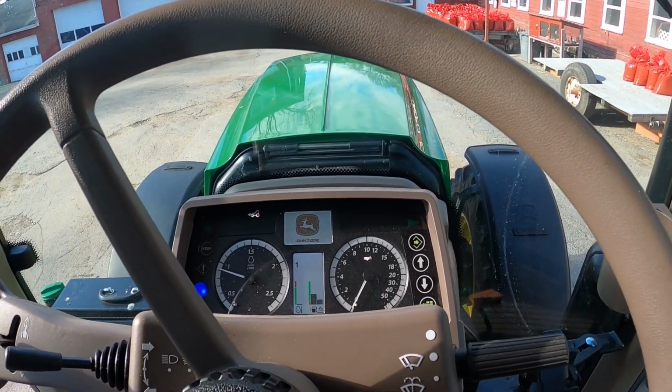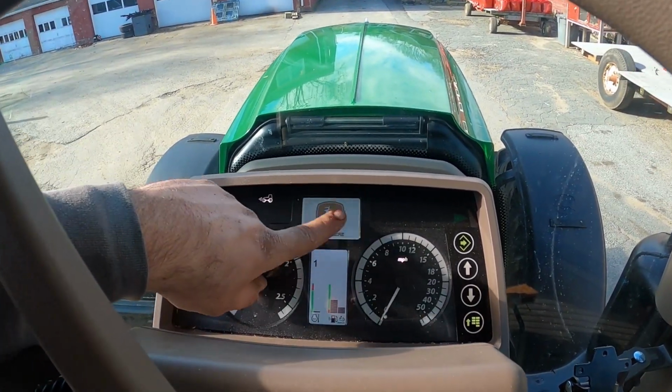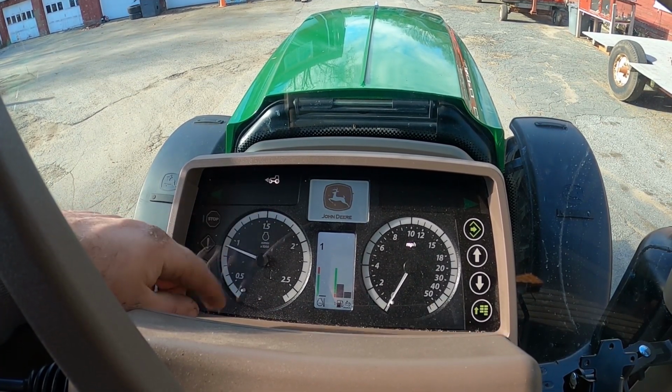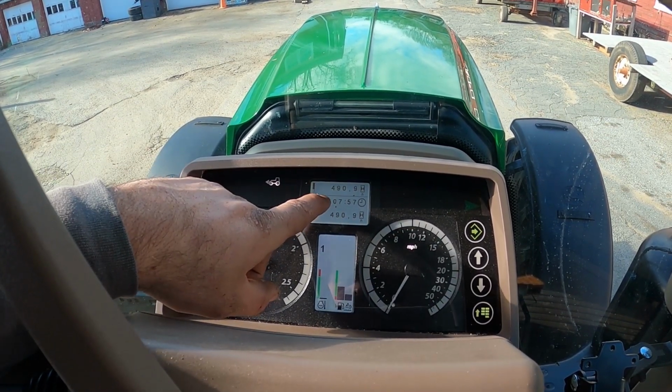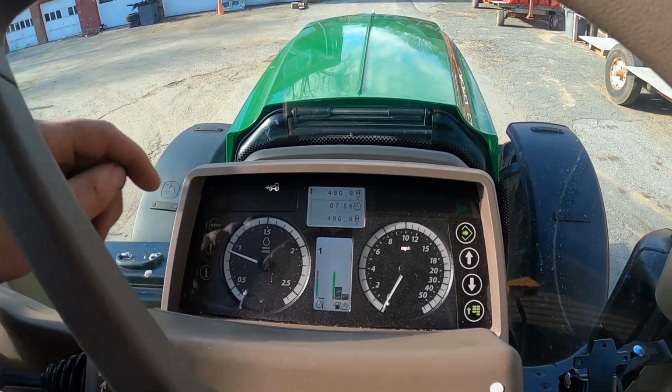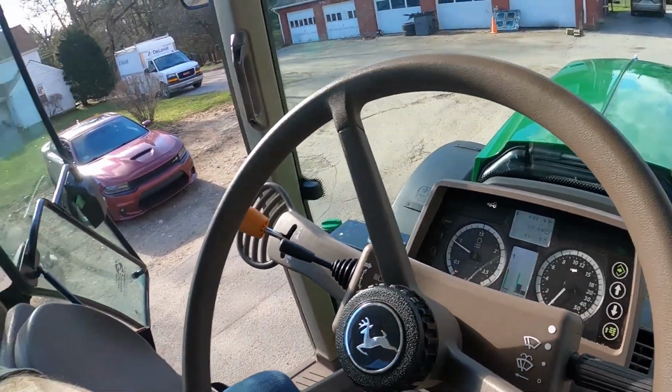It's beeping at me. So let's see what it's got. Does it not say when I'm on? There it is. 409 hours, 0.9. That's pretty new. When we bought the 7520, it was a lease tractor out of Canada. It had like 300 hours on it. It's got almost 10,000 hours on it now.